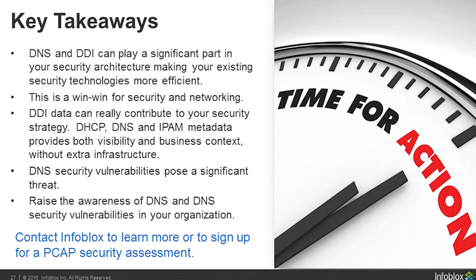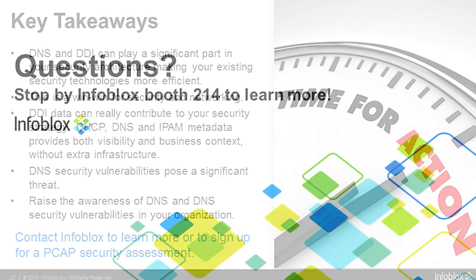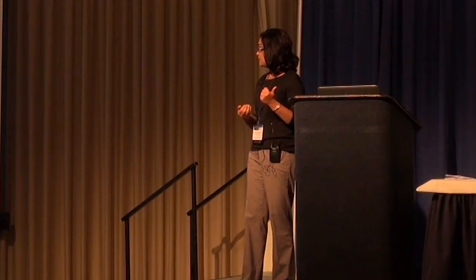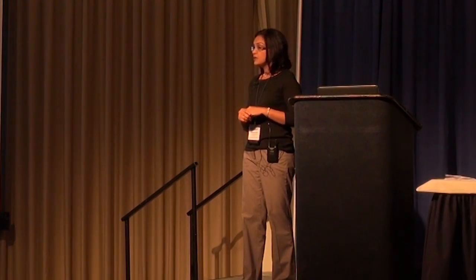And as I mentioned, raising the awareness of DNS vulnerabilities in your organization is something we always advocate, and it's a gap. If you want to learn more, feel free to stop by our booth, 214, or talk to Ryan. He can do the PCAP security assessment for you. I'll also be here for a little while if you have more questions, but I can take some questions now.